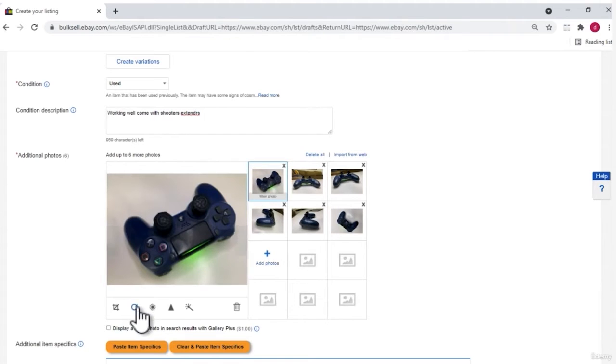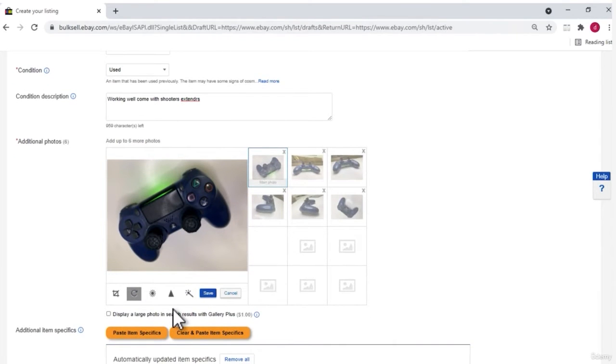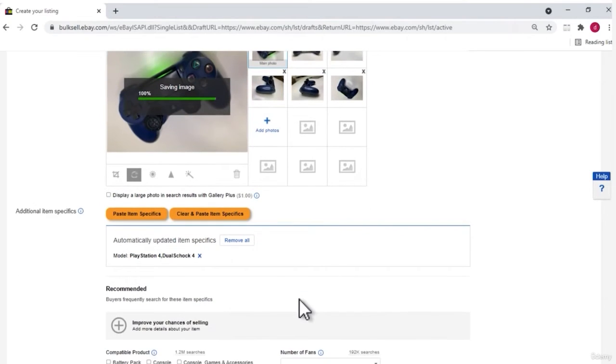So once someone comes into your listing, this is the photo that will show up on eBay as the main photo. You also have a couple of editing tools at the bottom for your photos. You have the option to crop, rotate, make the lighting a little better, and so on. Once you have uploaded all of your photos is when you go down to the item specifics.